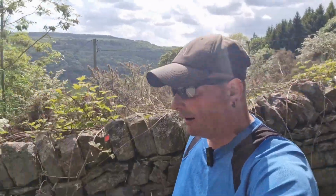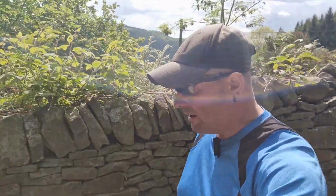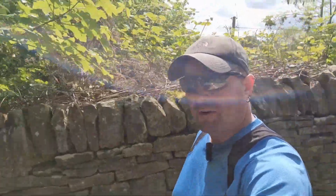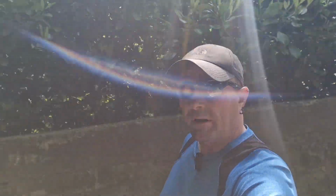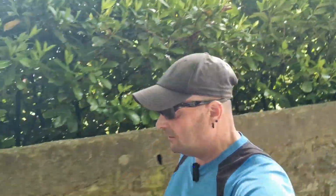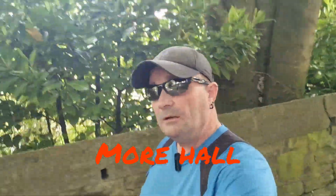Just on New Mill Bank at the moment. Nice road, steep road that runs down towards Ewden Valley itself. We're going down to two reservoirs, Ewden and Broomhead. It's a lovely steep road this. Even steeper when you're walking back up it.